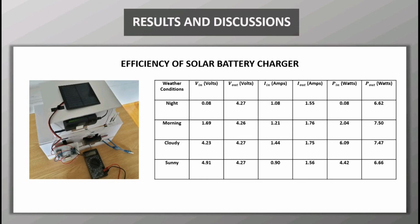As you can see here, from the voltage and the current, I managed to calculate the power input and the power output. I measured the input voltage in 4 different weather conditions, which are night, morning, cloudy, and sunny, so that I can differentiate the efficiency of my solar battery charger in different weather conditions.